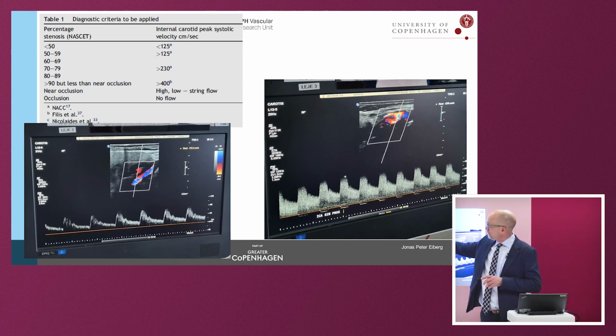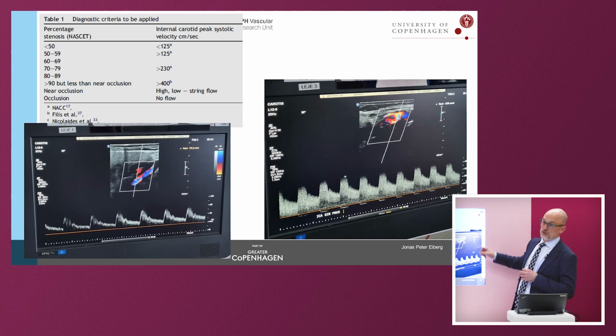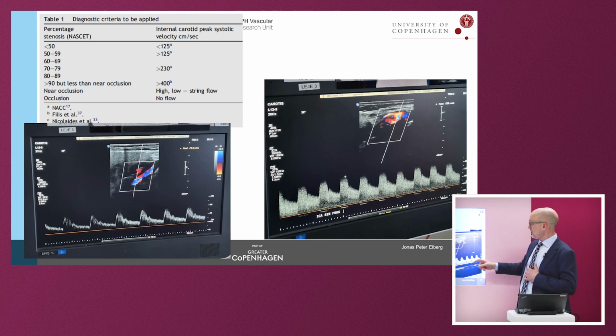This is the one you saw before. So now we make our Doppler curve velocity measurements. Here is the internal carotid artery. And you can see I have a velocity of more than 300 centimeters per second. Then you just go to your table. It's more than 230, so it's a high-grade stenosis. This is for sure not a near occlusion with a signal like this.